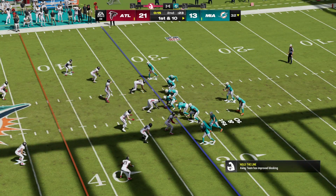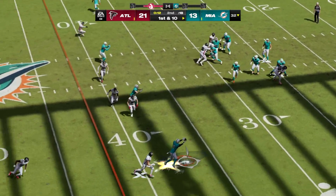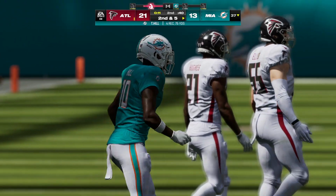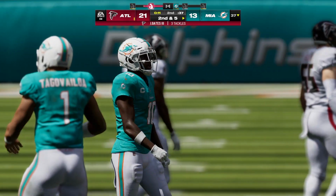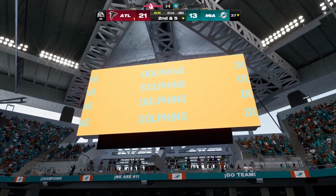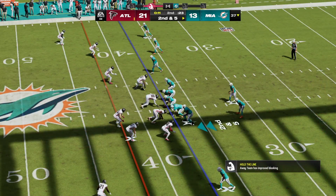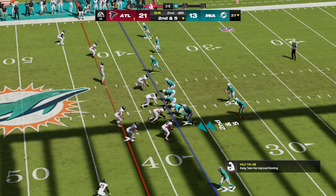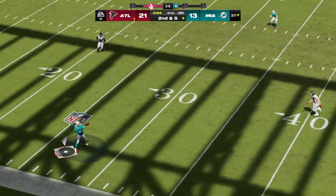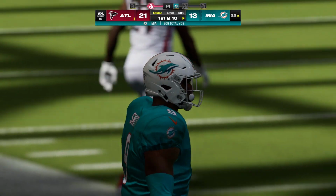From the 32 now, here's 1st and 10. Going to the air, Tagovailoa. Out route to Hill, complete. Now the Dolphins will use the last of their timeouts. And with halftime on the horizon, they'll be out of timeouts from here forward. Here's 2nd and 5 now from the 37. Tagovailoa working out of the gun. Looking here for Smith downfield. Oh, wide open, complete. And he's going to be out of bounds inside the 25-yard line.